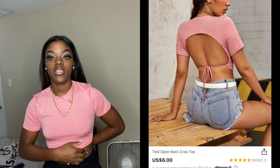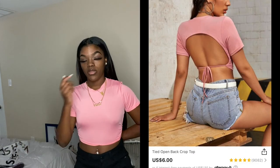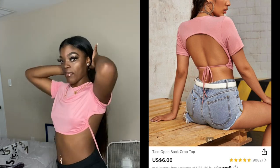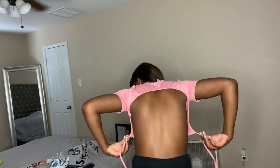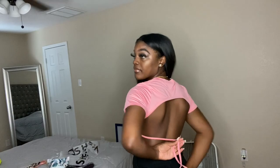Please disregard my hair, it looks so bad. But next, I have this cute pink crop top shirt, real cute. At the back, you gotta tie it. It's open back, and I have no help. But you get what I'm trying to say.